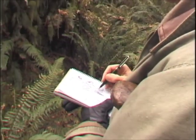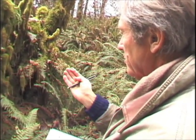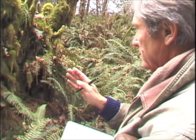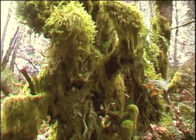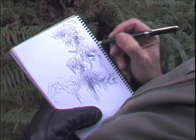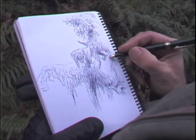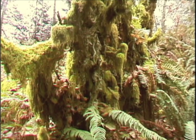I love the way these cedar roots interlock and kind of have a rhythmic weave back and forth. One going into another and then re-emerging and heading off in another direction. And then of course this has the added dimension of the wonderful carpeting of moss.